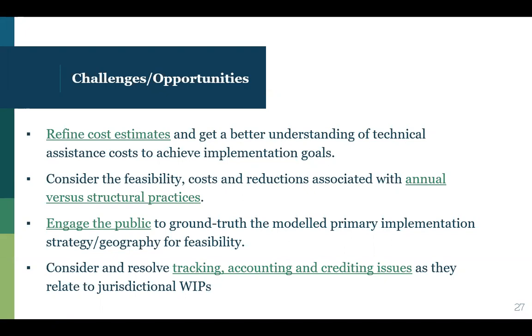Those annual practices tend to be cheaper up front, but again, they have to be repeated every year to maintain the reduction, versus a structural practice, which generally has a higher cost up front but provides functionality for a much longer period of time. The financing and the costs associated with those practices over the long term may impact the overall cost effectiveness of any one practice.